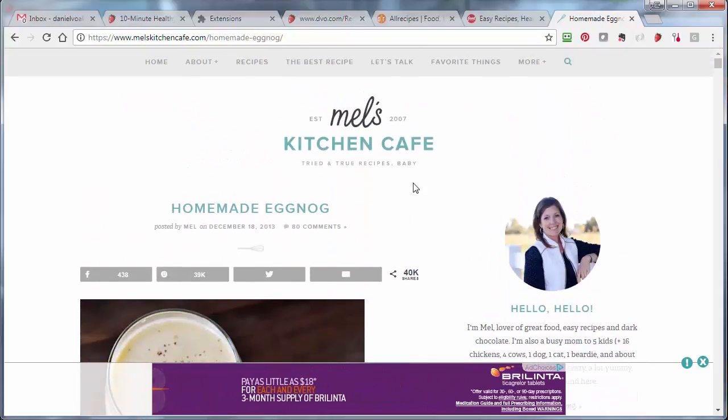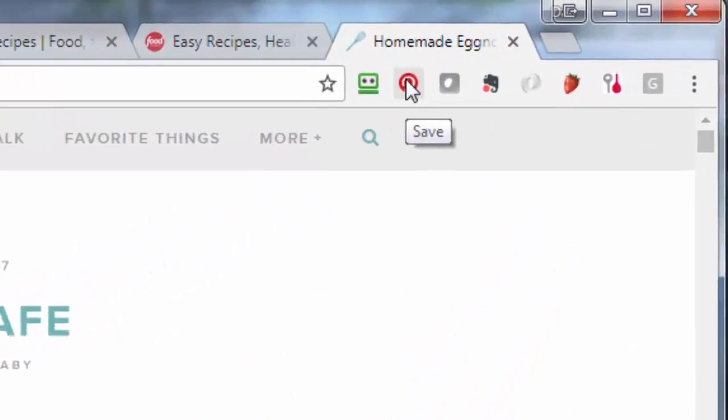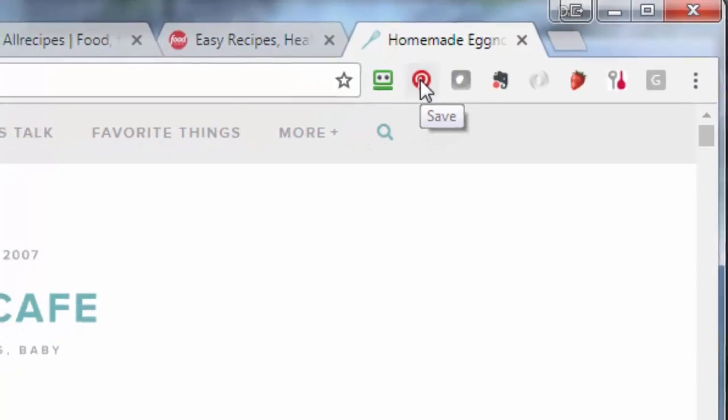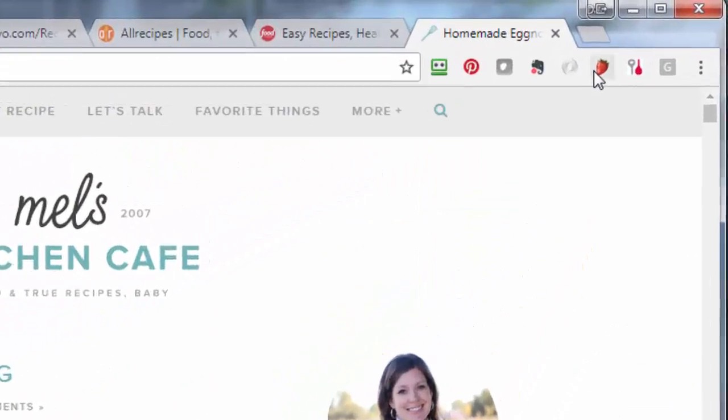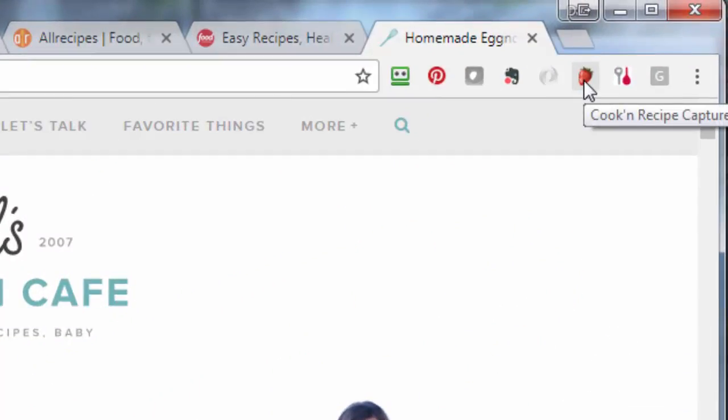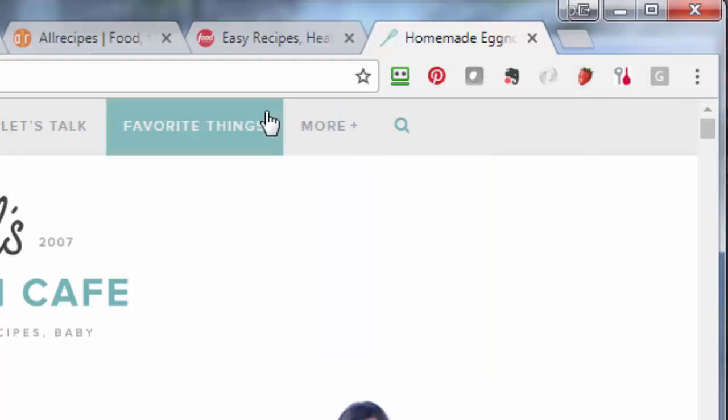Here's what's cool: to capture this recipe, if you want to pin something, you click your little Pinterest icon and choose a pin to save. Well, we created a cooking recipe capture plugin that goes into your web browser. I'm using Google Chrome, but it works for Firefox, Safari, and so forth. So you click your cooking recipe capture plugin.